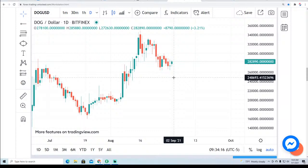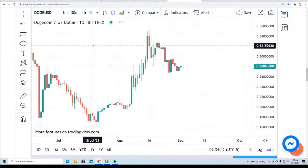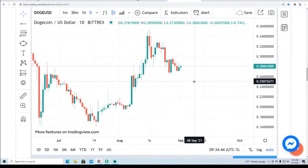If the rest of the cryptocurrency market continues to chop around, I expect Doge will do as well. If we have a sell-off in Bitcoin and Ethereum, then I think you will have a sell-off in this as well. So I would use Bitcoin as kind of like the dollar index for the crypto market, especially things such as this. Oops, this is not the right Doge. Okay, Doge USD, there we go, same thing. All right, so now we have the right chart up.